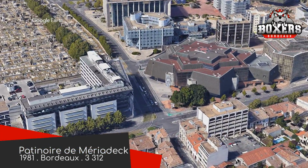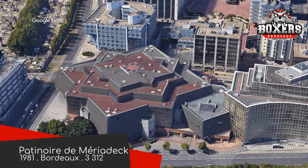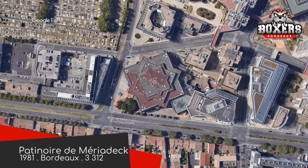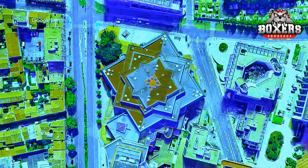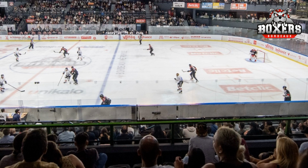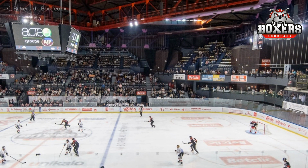Patinoire de Mériadeck. That has got to be one of the coolest looking roofs I've seen. Whoa. Trippy. Snake cap, baguette. Snake cap, baguette. What was that about baguettes? Where were we? The roof, yes.